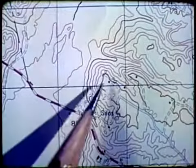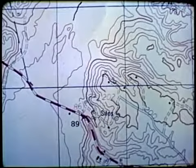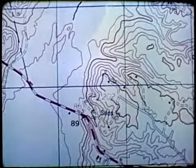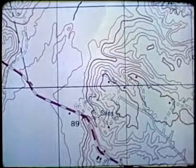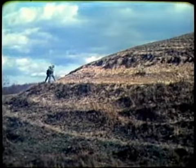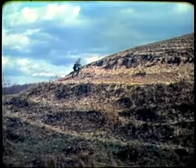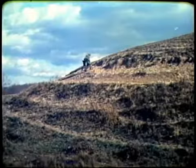When the contour lines are closely and evenly spaced, however, a uniform steep slope is shown. The closer the lines are together, the steeper the slope. A steep slope can be awkward and tiring to traverse, and in planning cross-country routes, such conditions should be avoided whenever possible.